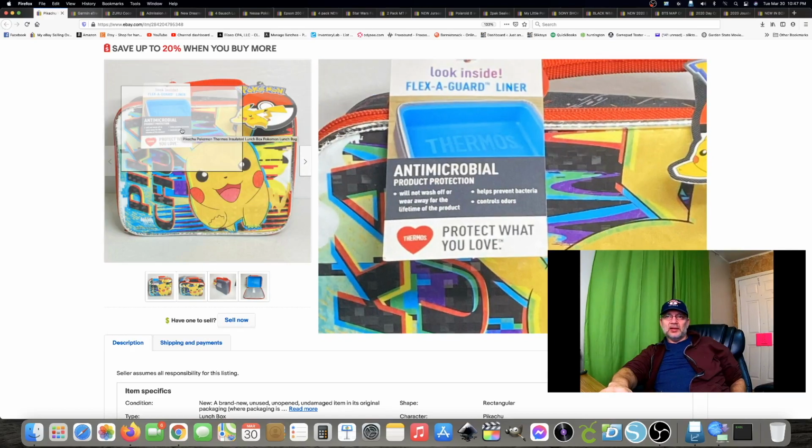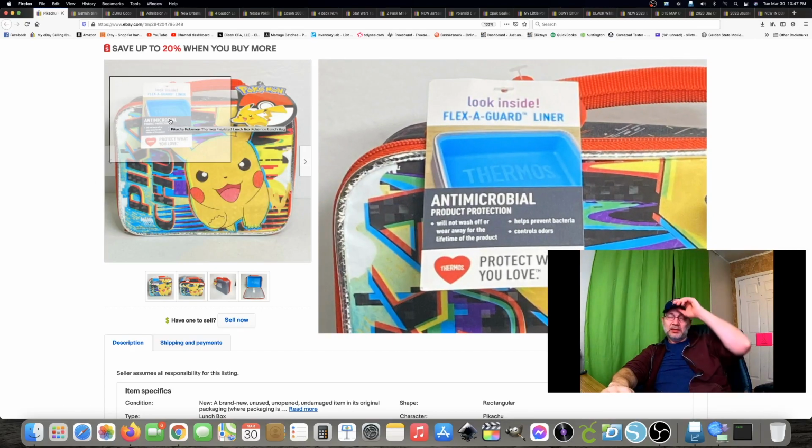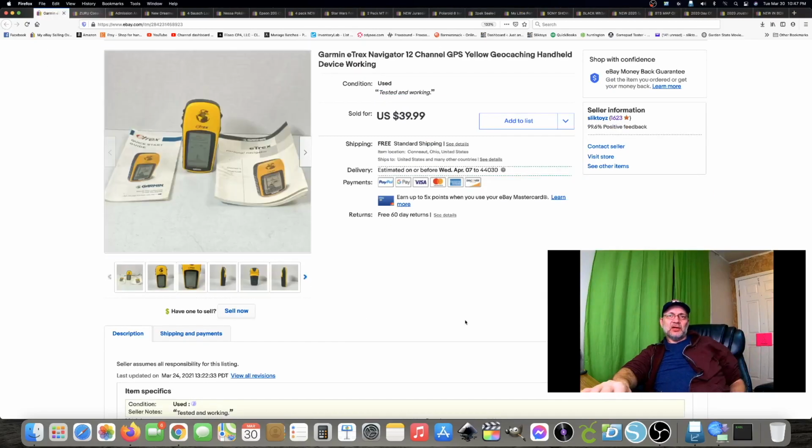These have a little, what do they call that? Flex a guard liner in them. So I guess that's to maybe keep it clean. I don't know. Antibacterial, it says. So it wipes off real easy. Pretty cool. I think these will sell. Just going to take some time. Pokemon's hot right now, too.